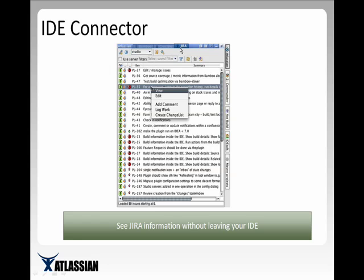So here, for example, I'm looking at JIRA, and I can see all of my JIRA information. I can see the various issues here, see the basic information like the key and the summary and the status and whatnot. With a right click, as I've done here in the screenshot, I can view the details of the issue, I can add a comment, I can log some work against it, etc.